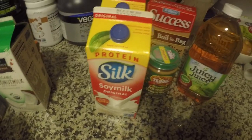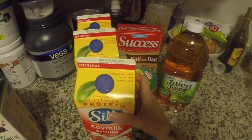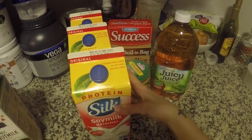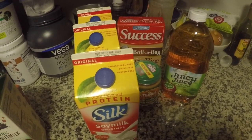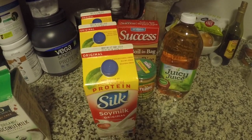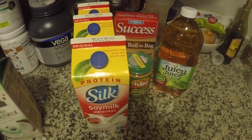Alright, and this stuff over here, got to give a little disclaimer. I did not have to pay for this myself because I do get WIC. If you're not familiar with WIC, it's a program for women, infants, and children. And because Levi is under 5 and we are within certain income guidelines, that means that we get some vouchers for food for Levi.